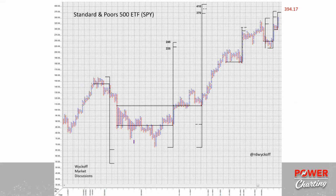And here, this was a count of the accumulation area. Look at this beautiful accumulation that went through 2009 and gave us a count up to 225, 245. This is on the SPY. And here, this count shows a backing up action to the top of the accumulation area. This count stretching all the way across to the climax gave us a count up to 370 to 410. And look at where we've gone: 394.17. I do believe that's the high touch on the SPY so far. Wow. That's a great hit right there.